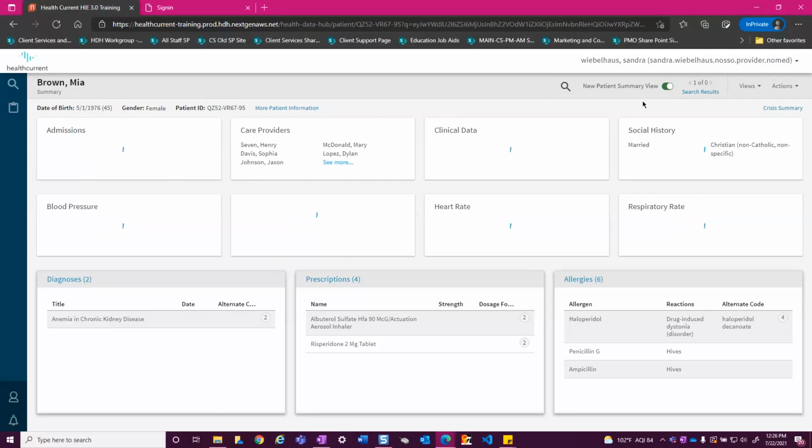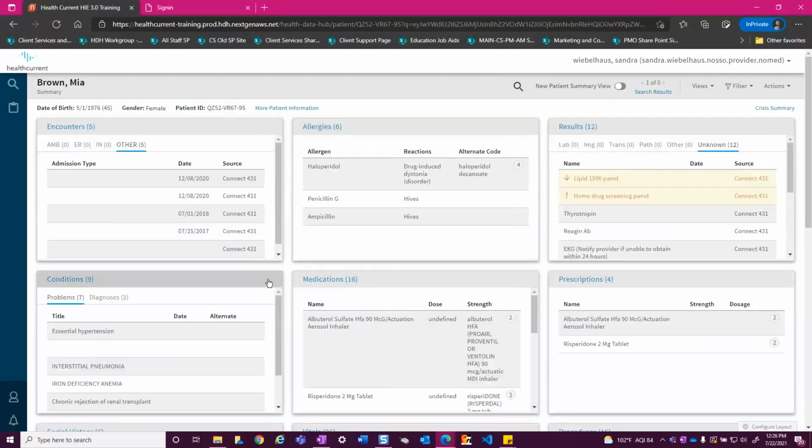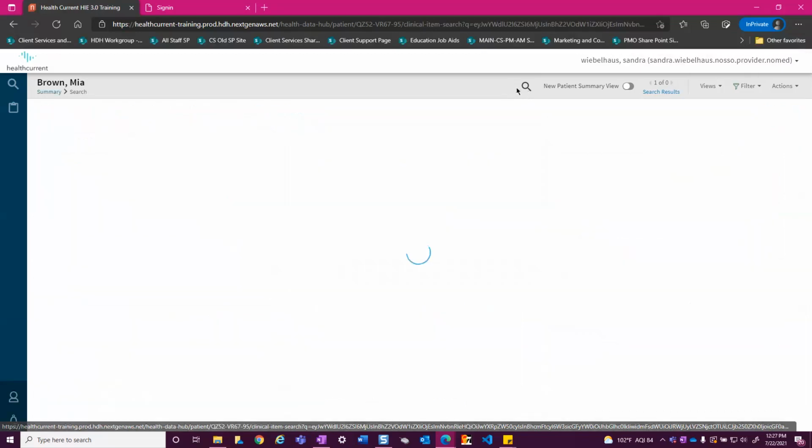You would have to click on this to take it out of view so that you can get back to your summary screen. And additionally, what I wanted to show you is a new feature called an in-chart search feature, which is really awesome.